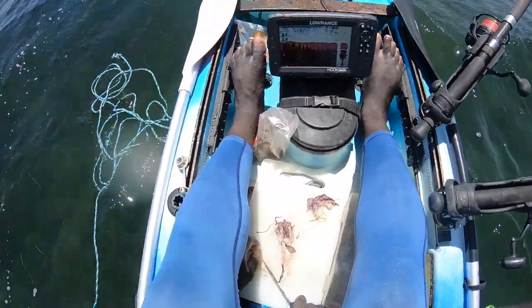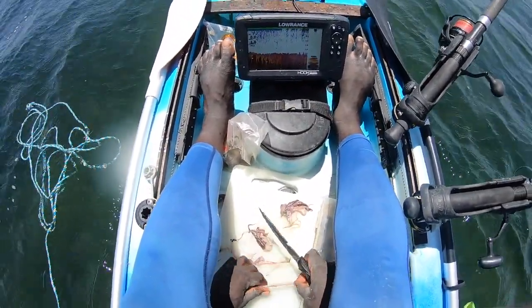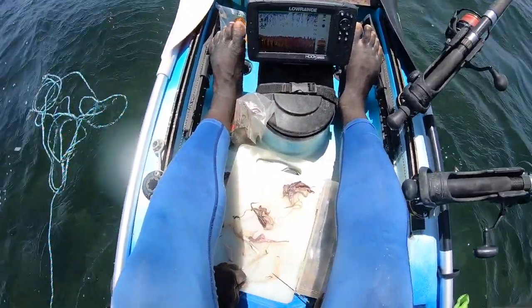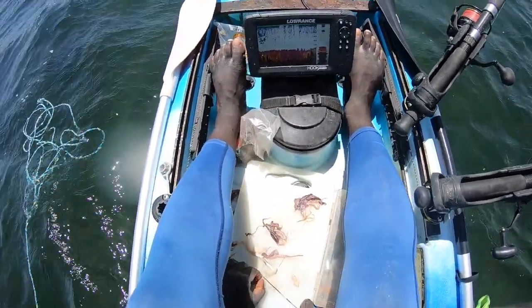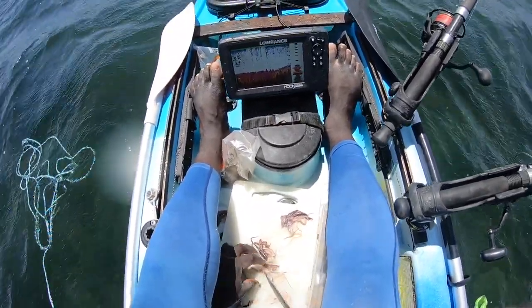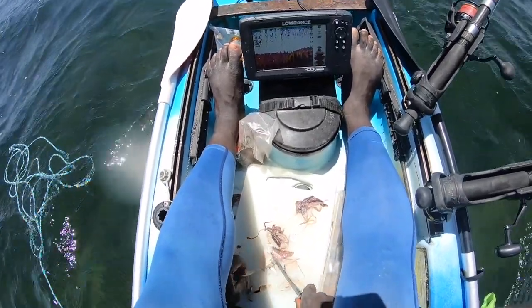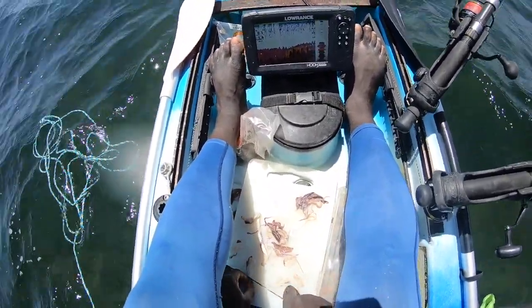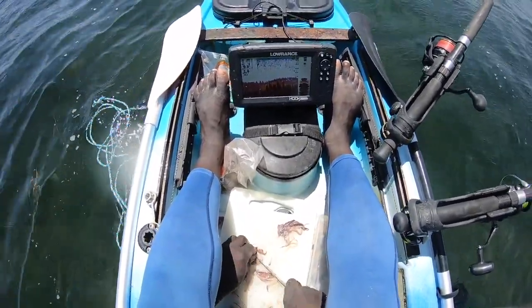So here I'm just preparing my squid, cutting it into long strips, and then cutting them into halves again, because I use circle hooks. I'm a big fan of circle hooks. I'm an advocate of circle hooks, just because 99.9% of the time, you will get it on the side of the lip, on the jaw. You'll never gut hook it. There's always that chance, 1%, but very rare.